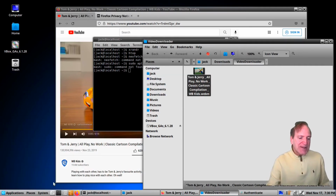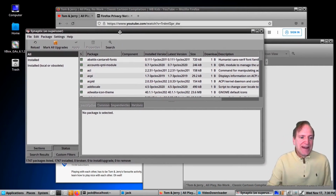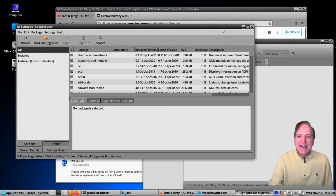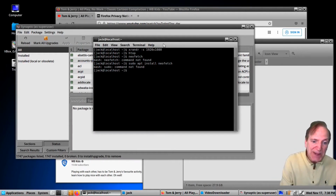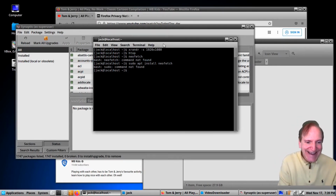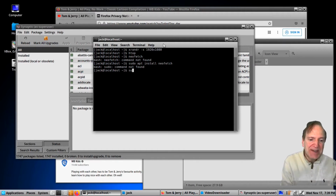And let's take a look at our Synaptic. And this is actually one of the best software packages, I think, on a Debian / Ubuntu type distro. Very nice. And while I'm thinking about it, let's try NeoFetch again. So I'm jumping all over the place, aren't I? So anyways, no sudo because we are in PCLinuxOS. I'm going to go in as su instead.